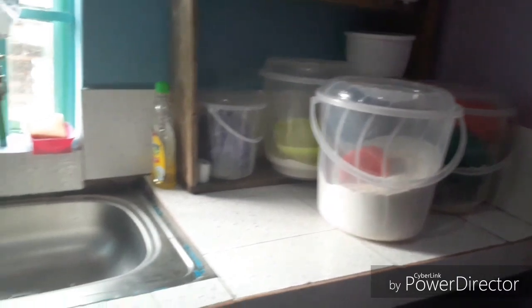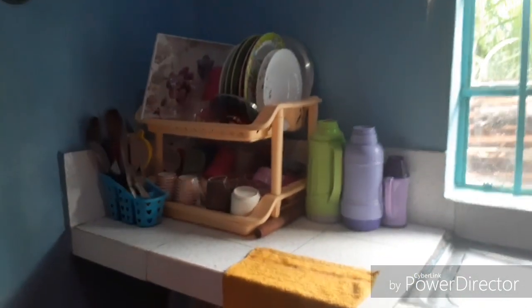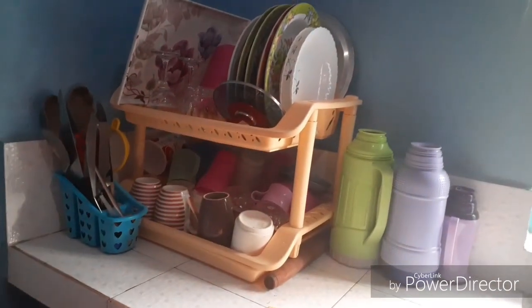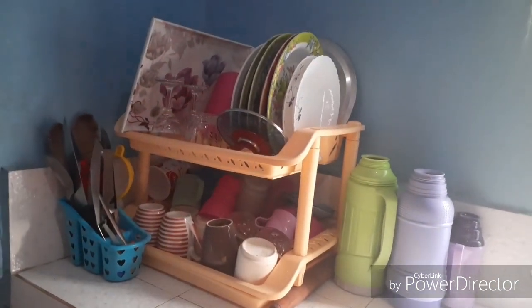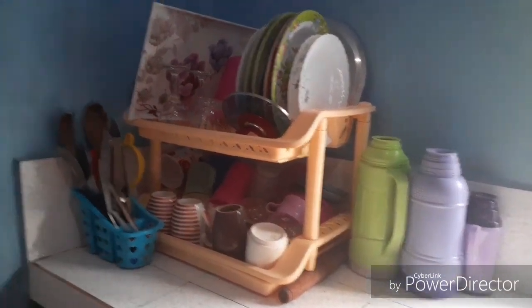So you have my spices up there. And then down there, you get my sink. So from the tins there, that is the sink. And then the working area. The working area is there, where I've placed some utensils. I work from here, and then my utensils are there. There are not so many because there are not so many also in this house. So those are my utensils.